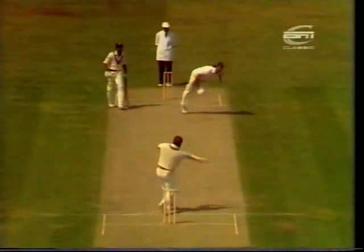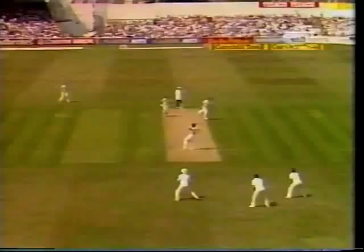Really surprising this for Viv, because he knew the two men were back there, got the full ball, and he did exactly what Botham was looking for him to do.